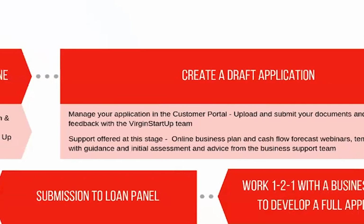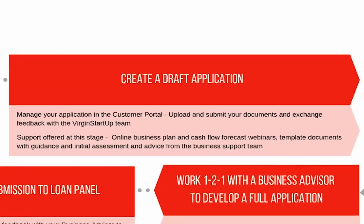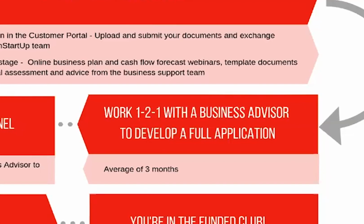Don't worry, if you haven't got draft copies of these when you first come on to apply, it's not a problem. All you need to do is drop us a note and we will get in touch with you and we will talk you through the stages that you need to get through. And what we do is we then introduce you to your own personal business advisor.